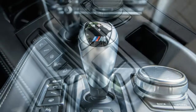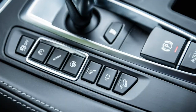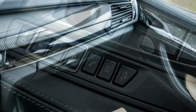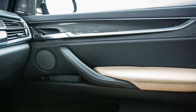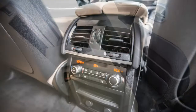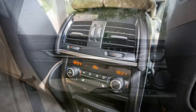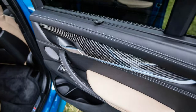BMW also upgraded the X5M's infotainment system to iDrive 6.0 and combined 2017's Executive Package and Driver Assistance Plus package into 2018's Executive Package. What was new for 2017? The X5M saw a smattering of minor changes for 2017.